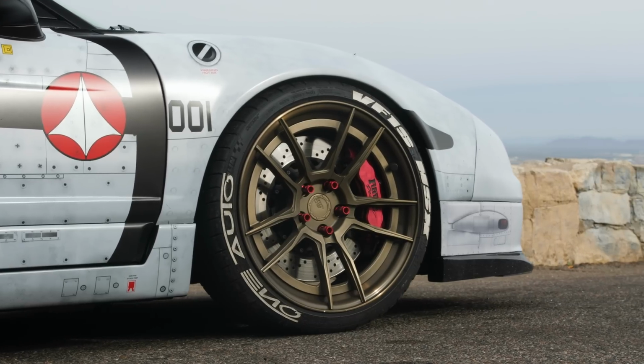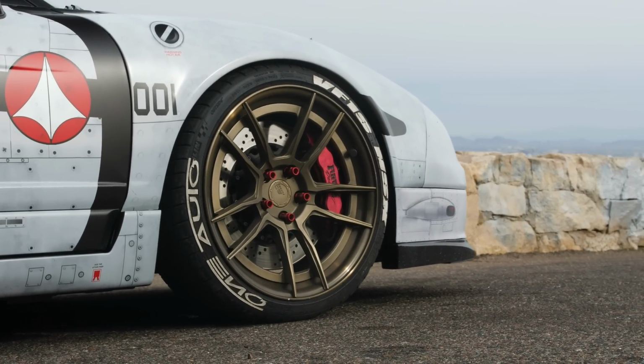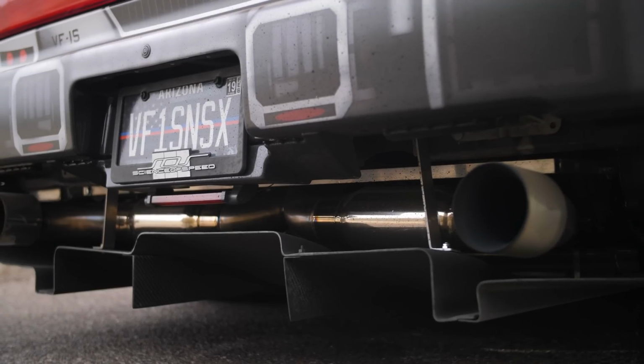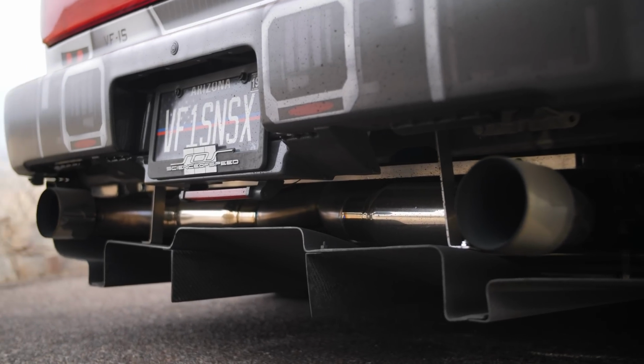BC Racing coilovers, I have Futura Design brakes. I need something with plenty of stopping power. Before, I had an intake and just exhaust, and the car sounded great. When I decided to do this wrap, my car wasn't that fast. It was quick, it was a lot of fun, but man.